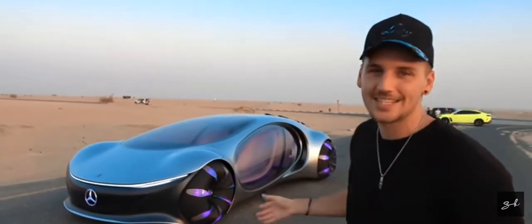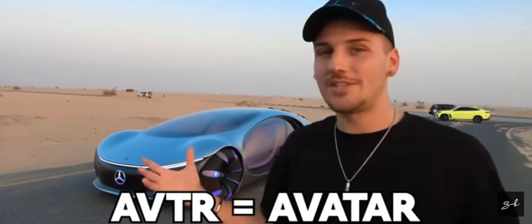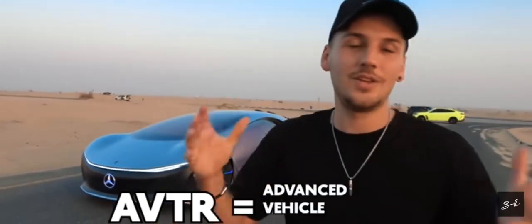And if you don't know what this thing is, basically a clash of the titans between the team over at Avatar and Mercedes. AVTR basically stands for Avatar. It also stands for Advanced Vehicle Transformation.